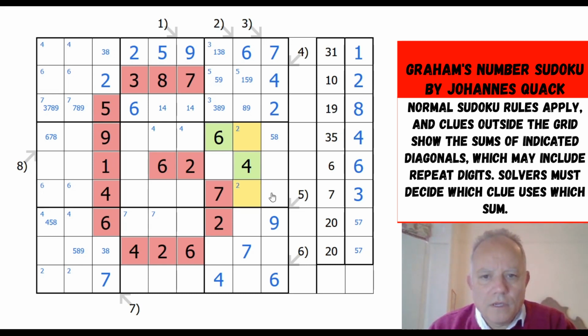2... What have we got? 1, 5, 3, 8. That could be 3, 5, or 8. That could be any of them. Oh, now don't forget these wretched clues. This one we still have to resolve. This one we still have to resolve one way or the other.